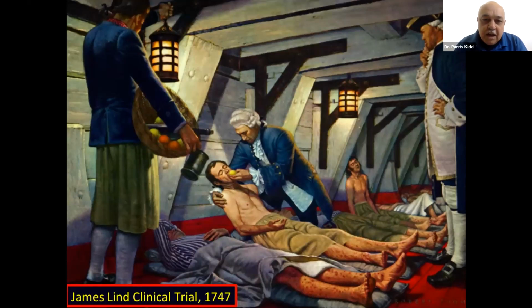He gave one group limes, and then he gave the other groups all kinds of other weird stuff, vinegar and mustard seed and all sorts of other stuff. And within a few days, the 2 who had got the limes were feeling so much better that they could help Dr. Lind to administer to the others and make them better. So already then, by 1747, it was becoming clear that something in lemons could improve and actually cure scurvy. Lind, for whatever reason, was quite hesitant about his findings, and it actually took another 100 years before the English Navy formally instituted having limes on board ship.